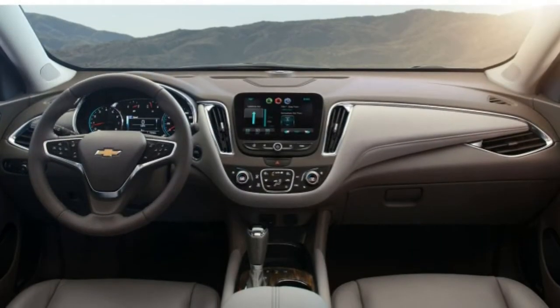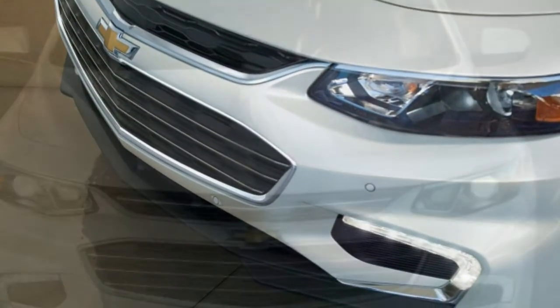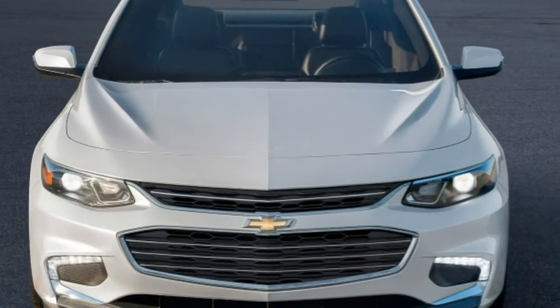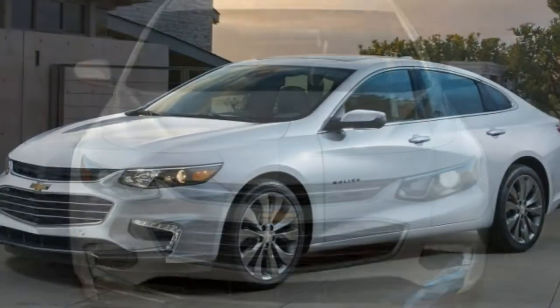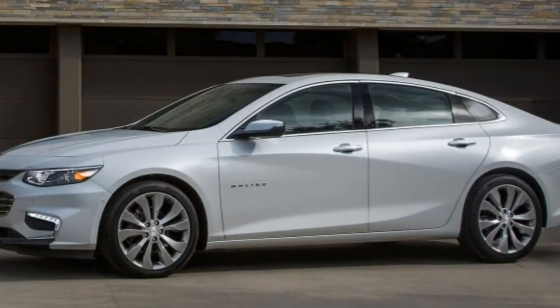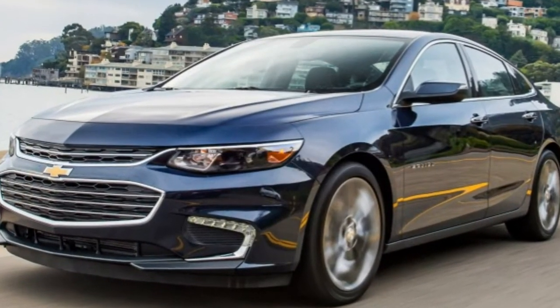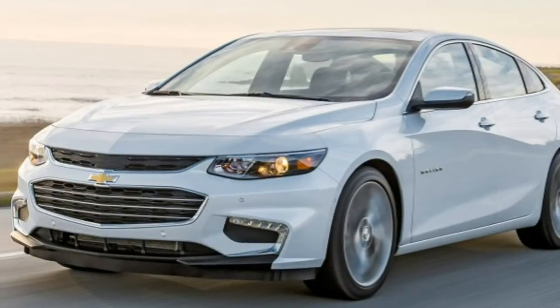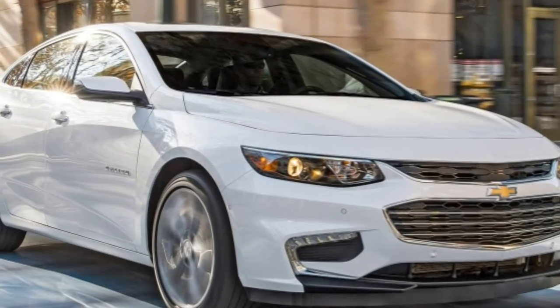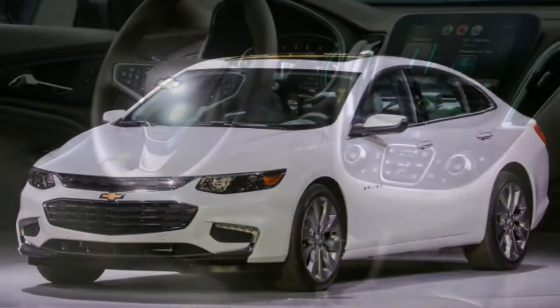A rear-view camera is standard from the LS trim up, and there are 2 advanced safety packages. The Driver Confidence package is available on the LT, Hybrid and Premier. It adds automatic high-beam headlight control, front and rear parking sensors, blind spot monitoring, rear cross-traffic alert, lane departure warning and intervention, and a forward collision warning system with low-speed automatic braking.